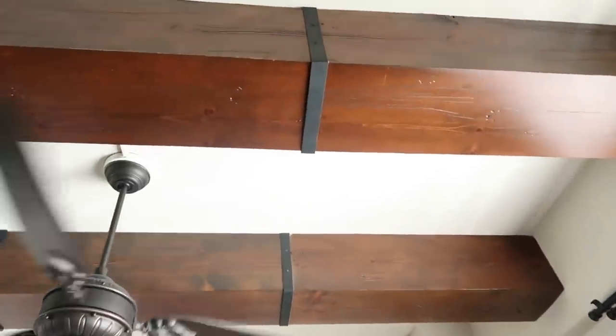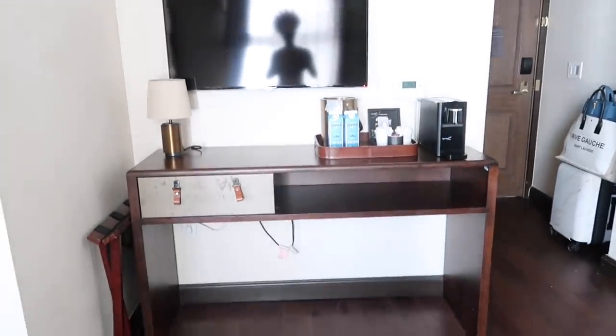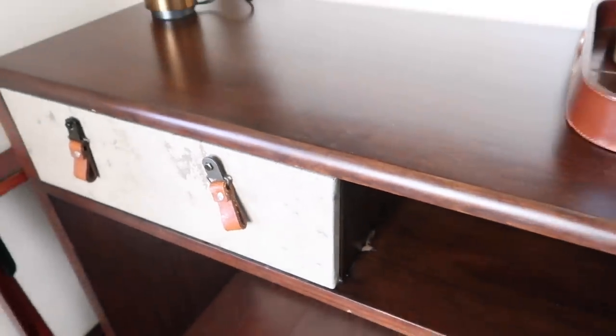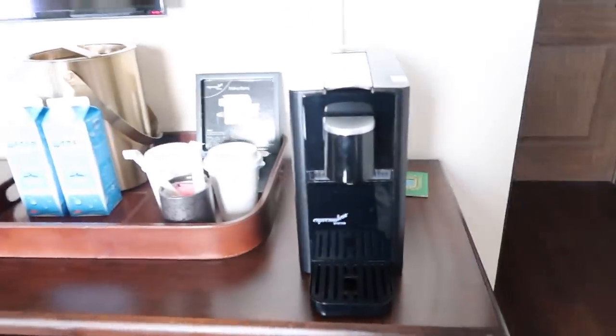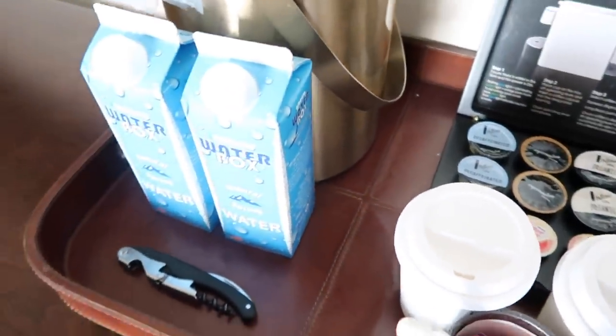Look at the ceilings, they're like gilded wood, which is really cool. And then we have a TV here and a little desk if I want to do some work. I love all of these little touches with the leather and the dark wood. A lot more moody than the Line Hotel, which is where I usually stay. We have an espresso machine, some water, coffee pods, and everything you need there. I also love the dark wood floors, which is really nice.